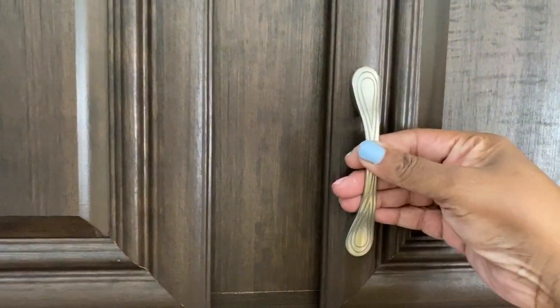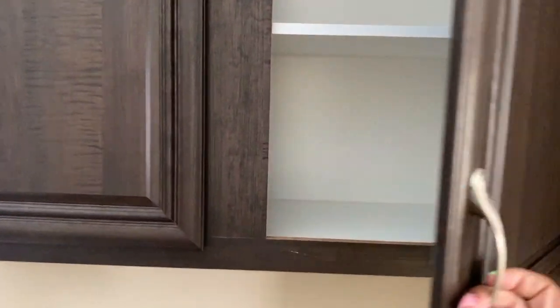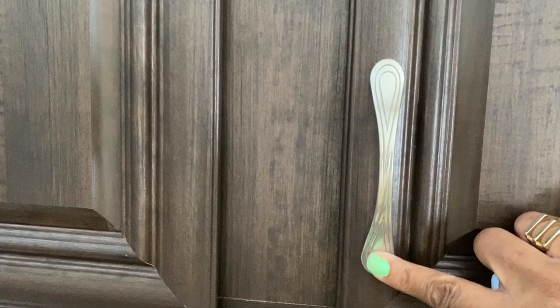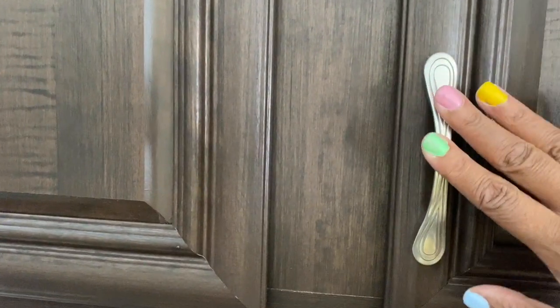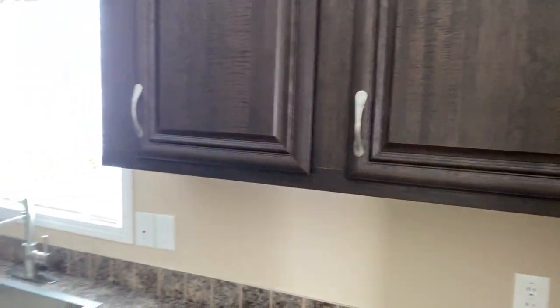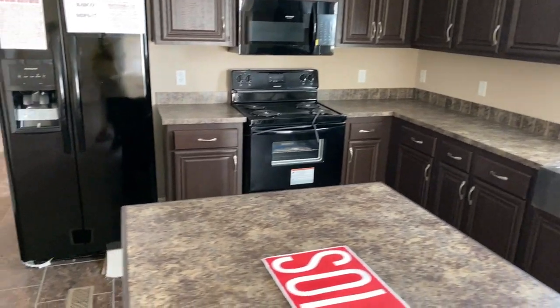Love the detail, the hardware on these cabinets. This is really pretty. Very nice. It kind of reminds me of the spoon and fork sets my grandmother had when I was growing up. If you're old enough to remember that, it'll be familiar. You've got a window over the industrial sink. Love it, love it, love it.